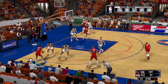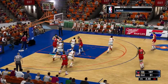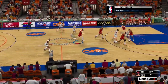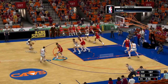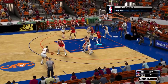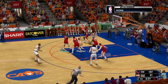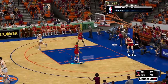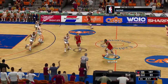The feed to Jordan. And they double up Jordan. The pass to Corzine. Ball stolen. Pass to Shelton. Banked in off the glass. Fantastic pass. He turned that one into a pretty easy basket for his teammate. The Bulls shooting 57% in this fourth quarter.